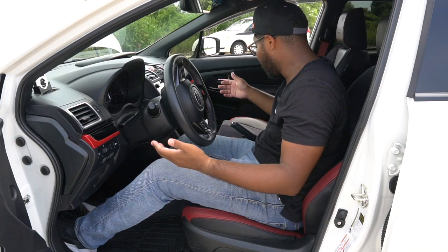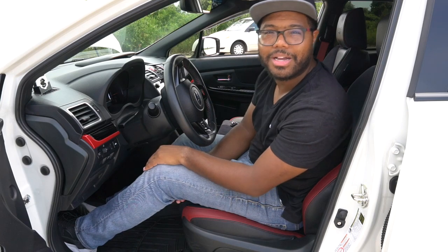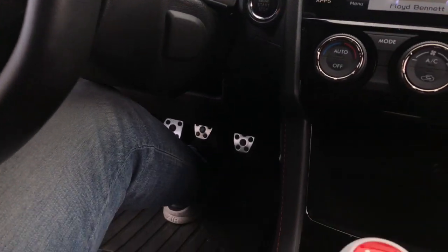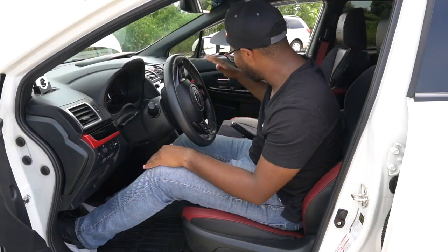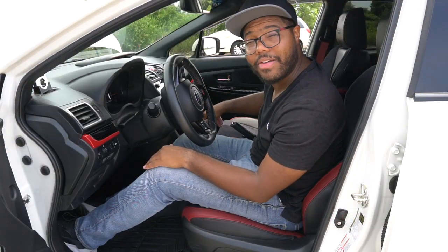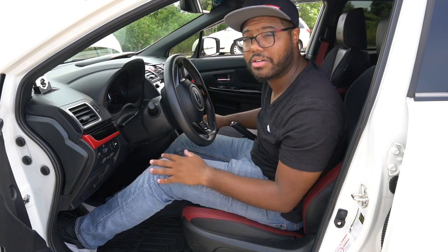Another cool thing is that obviously you guys remember my video of the racing shift knob, and he has that as well. He has the spherology with the red translucent, and instead of that black cover, he has a white cover to match the exterior of his car.